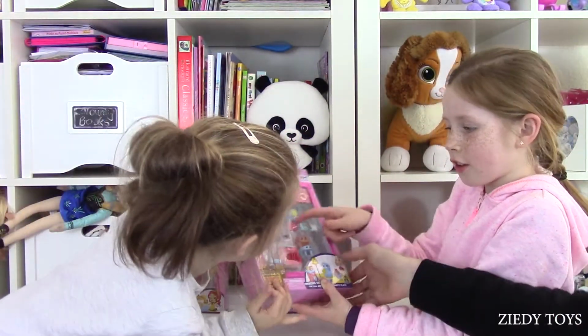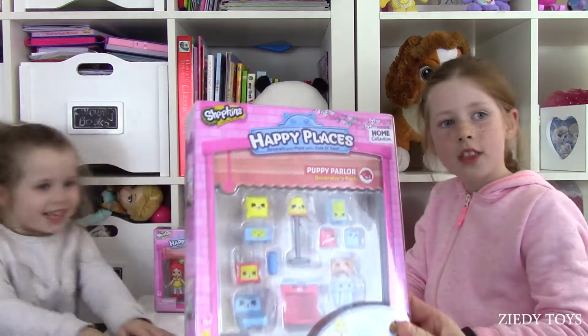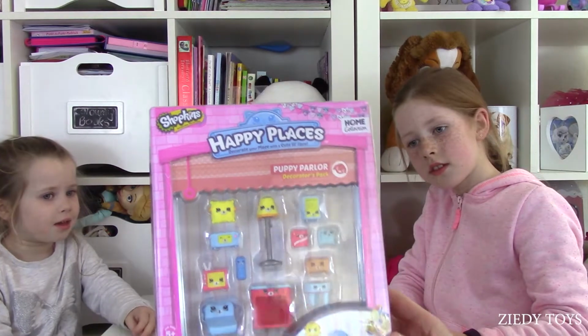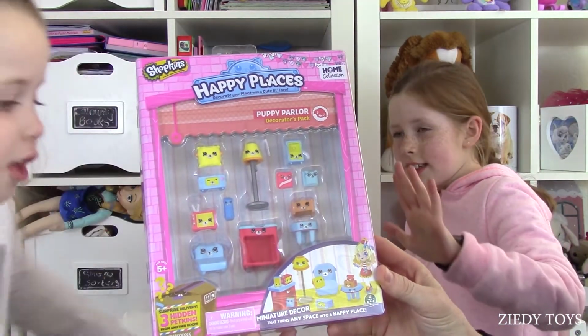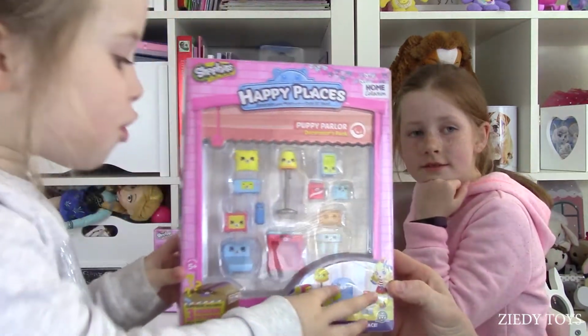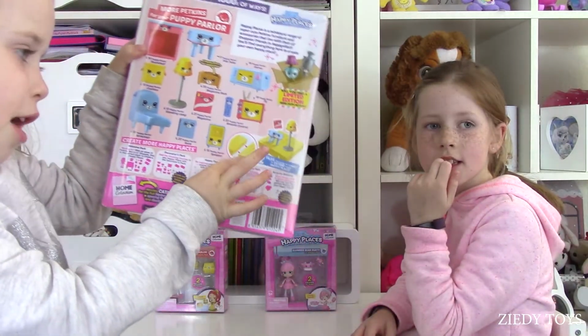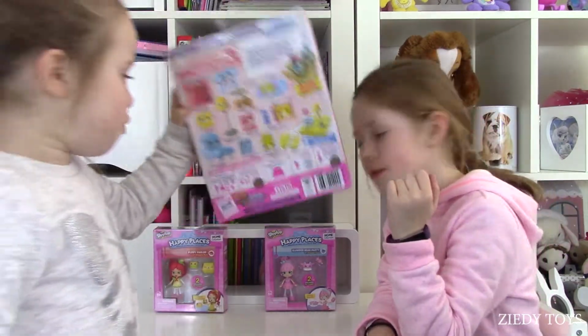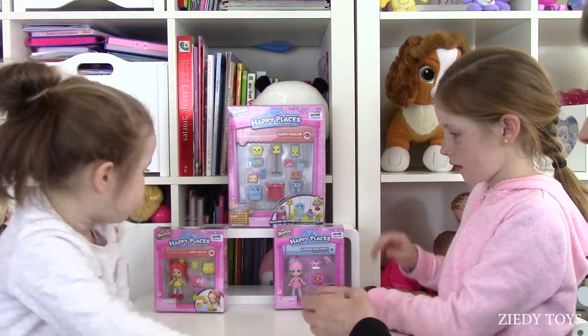And it's got all the stuff for downstairs. So that's the decorator's pack, and it's got miniature decor that turns any space into a happy place. You've got those guys inside, and it's got a little floor. Right, cool. Alright, so put that back on top. Now, which one are we going to open first again?